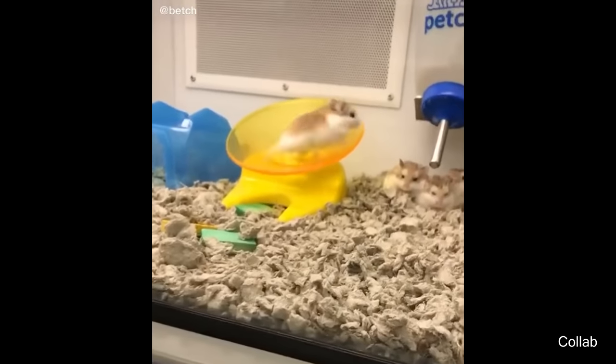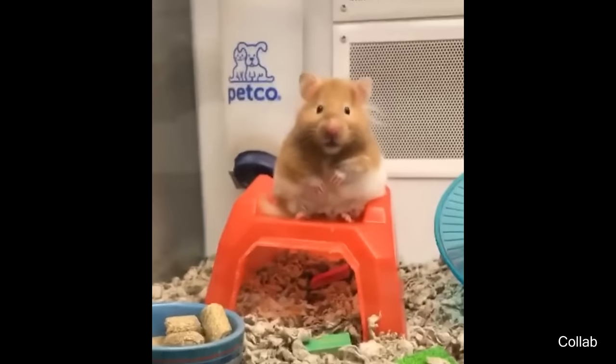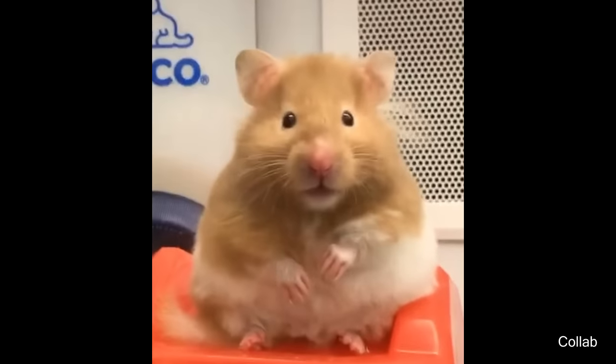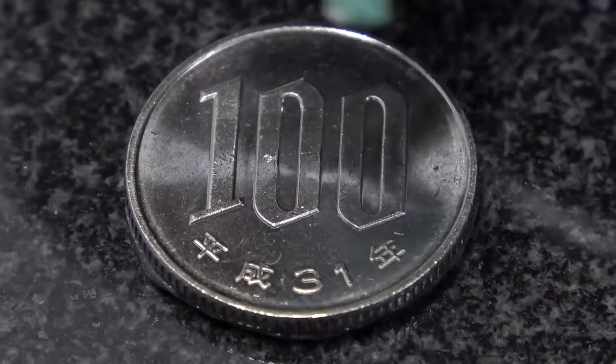There's only two types of hamsters in this world. This is how a professional polishes a coin.